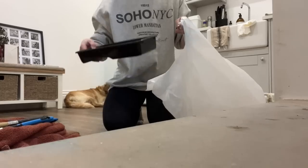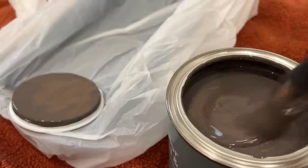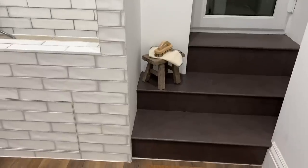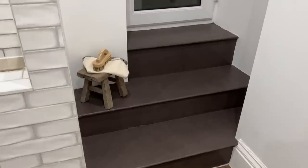But for now, I got this satin interior paint from B&Q. It was a bit more purpley than I'd like, but for the sake of just smartening up these steps, I just stuck with it, mixed it up. It's a similar brown to the flooring, but like I said, a bit more of a purple tinge to it. But either way, it's looking a lot neater and fresher and cleaner for now.